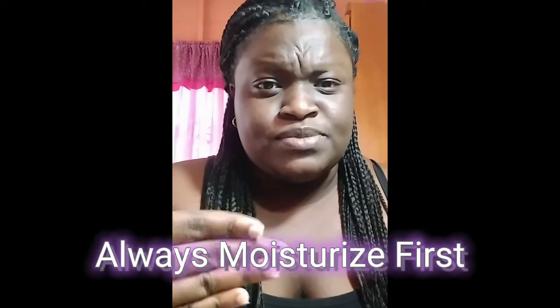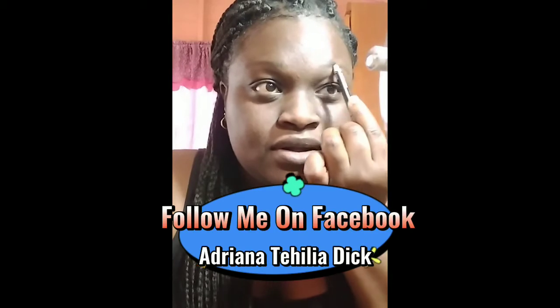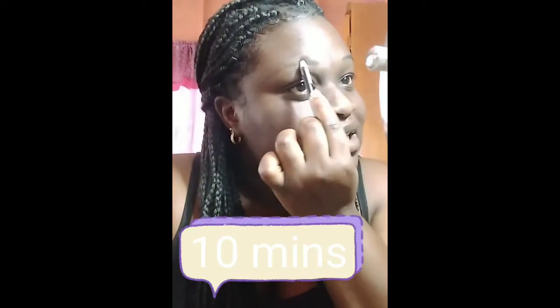So I already moisturized my face, plus I added on my chapstick, so I'm now gonna do my brows. So let me do my brows. Always use a handy dandy pencil because it's easy and quick. So I literally do this in literally 10 minutes. It's nothing too strenuous.